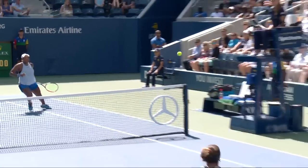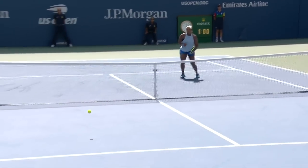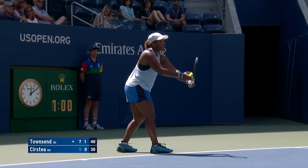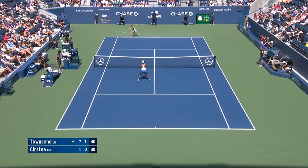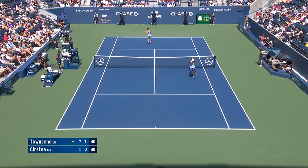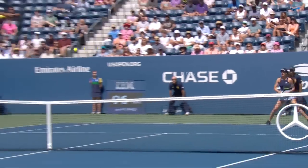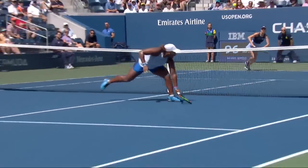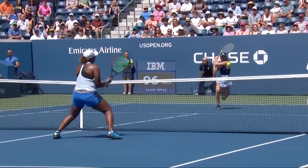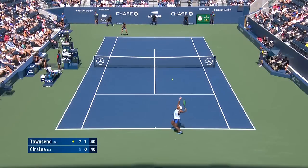Cîrstea feels like she's trying to mix up that passing shot, but Townsend almost seems like she's anticipating, knowing exactly where. Where Townsend's forced her to hit an extra ball. Yeah. It's both impressive, but also you can see why that can wear on someone. Yeah, absolutely. And that's what I think. I think that was great from Cîrstea.